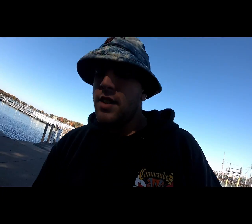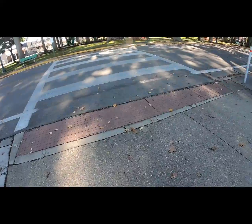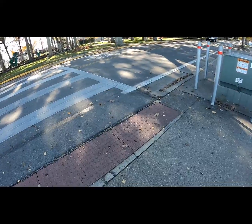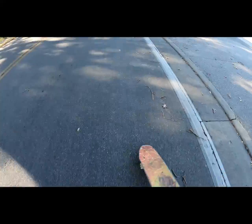And last but not least, street gaps. Any kind of gap that is in the streets, like these speed stoppers for like bikes and stuff. Let's go around.